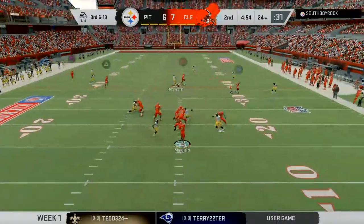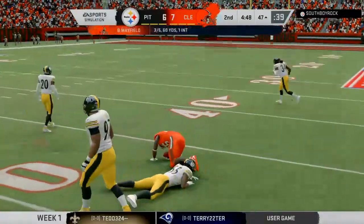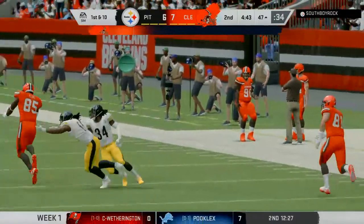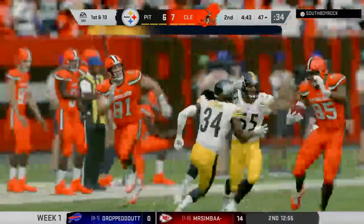Mayfield off the play fake. He's got his tight end, David Njoku. And he'll be taken down, but not before they work it across midfield. That one nearly 30 yards, 29 officially. First down. 1st and 10 at the 47-yard line.